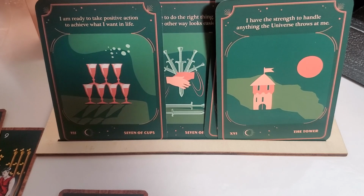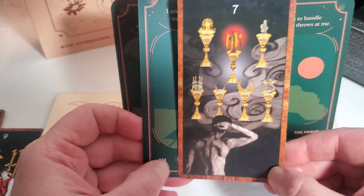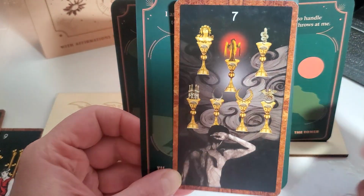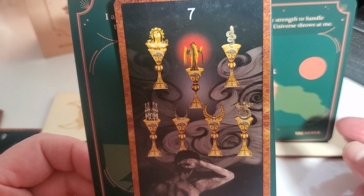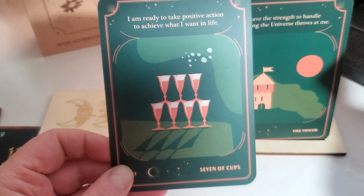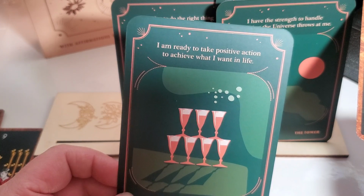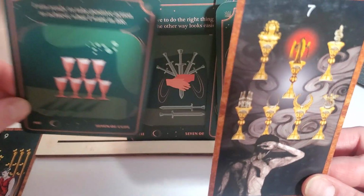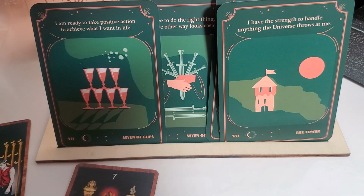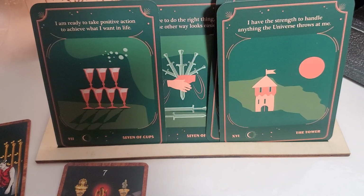So the first one I wanted to show you is the 7 of Cups. So 7 of Cups from this deck, and if you can see that, there are different things coming out of the cups and they all have some sort of symbology here, and you can see him all confused, and you don't really get that. I am ready to take positive action to achieve what I want in life. 7 of Cups. I can kind of see it as being the definition of the card. But again, let me open up that book and see. Just got to find the cups here and show you.